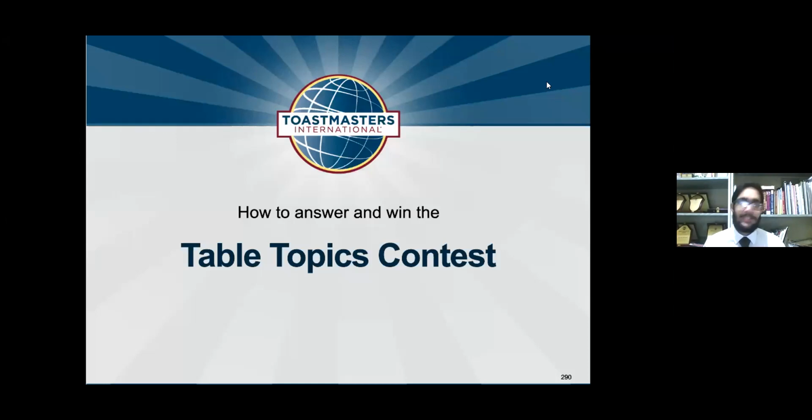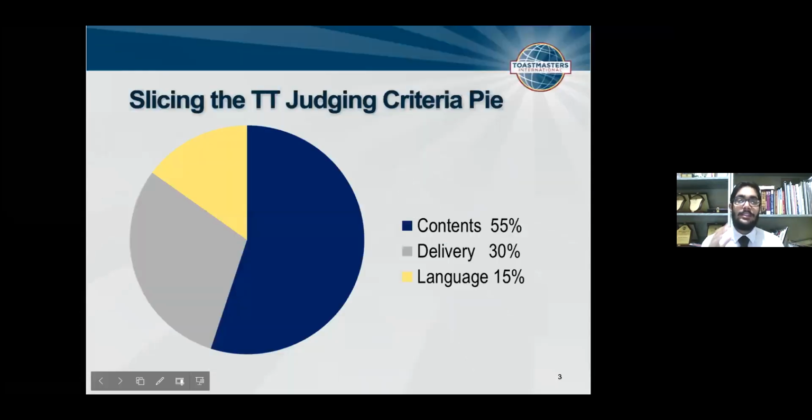So before I proceed any further, we should know what areas we are judged on as a Table Topics speaker, or any contestant, when we step onto the stage. Now, Toastmasters International judges different parts. As you can see from the pie chart, this is how you're judged: 55% from your content, 30% from your delivery, and 15% from your language. Now this gives you 100% of your marks.